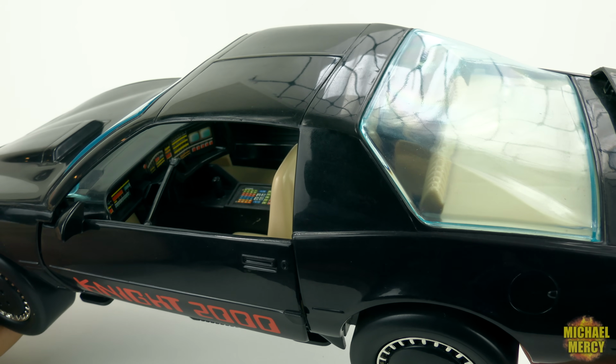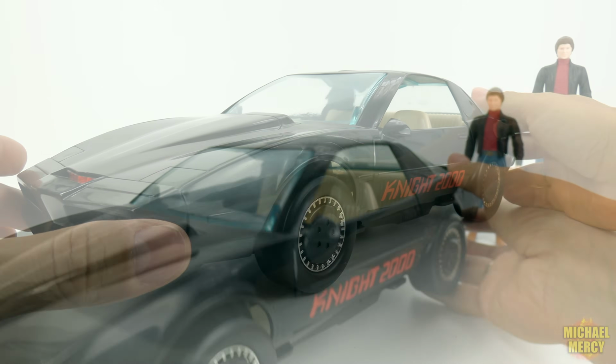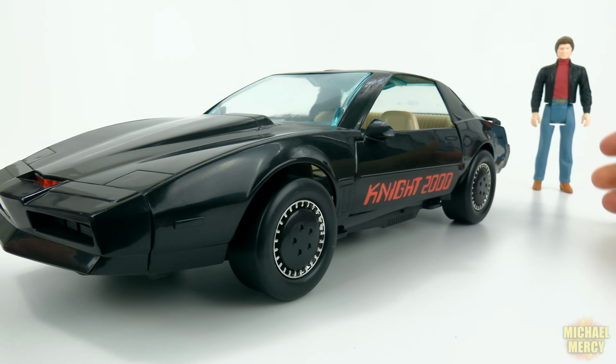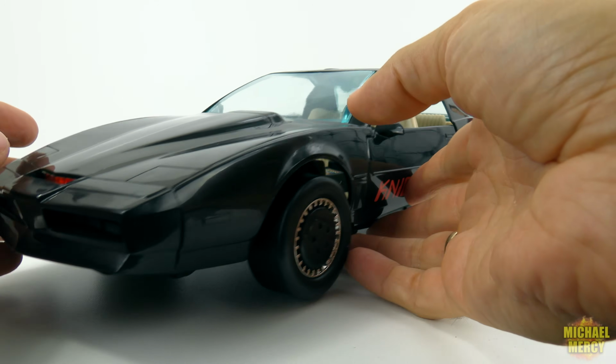I shall activate the turbo boost. Scanner indicates danger ahead. What is our next mission? Your reflexes are slow. Call me KITT, for short.